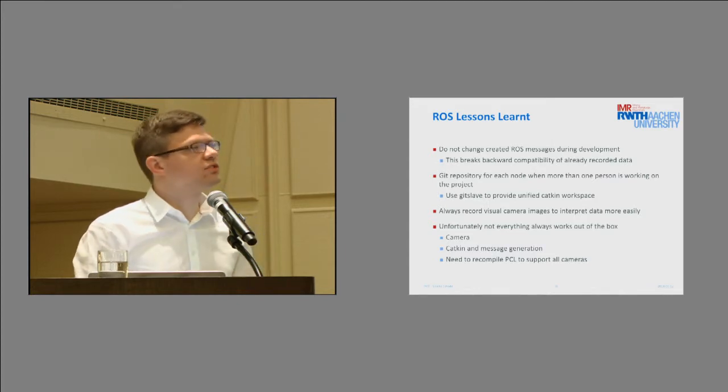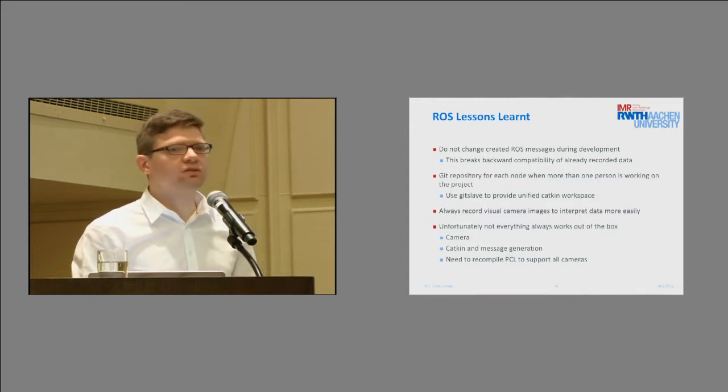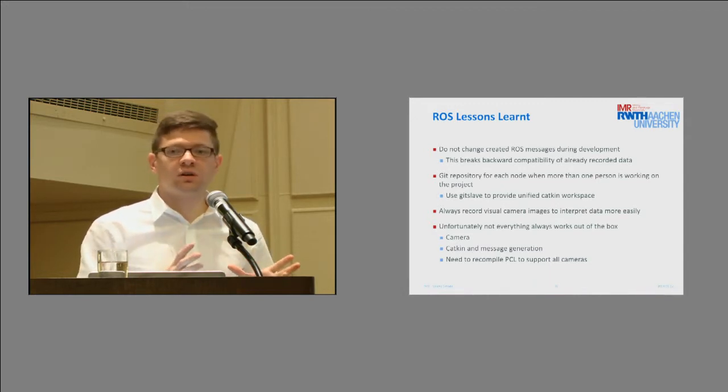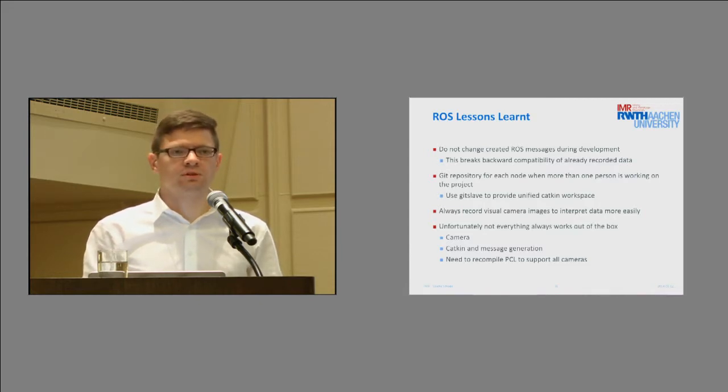A good idea was, because there were several people working on the project and we had different nodes in the project, to use a Git repository for each node. So it was easier for the students who worked on the project that everyone has his or her node and his or her Git repository. So it was easier to commit and to pull the new changes from the server. You did not have to merge or anything else.